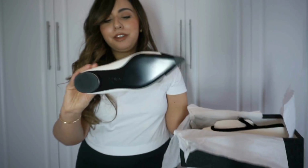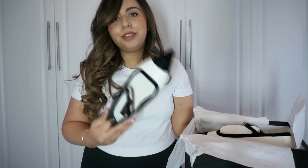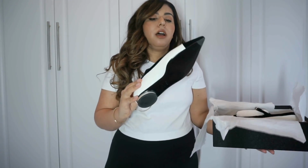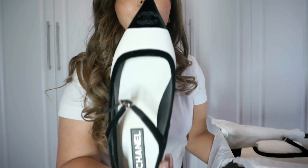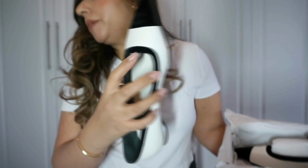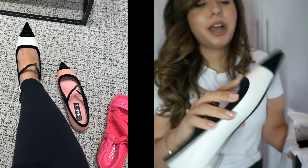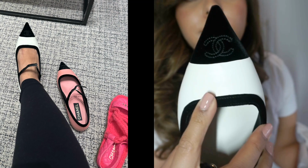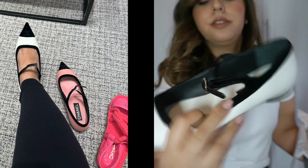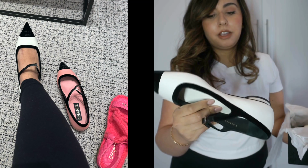Really pretty. And I was a little bit nervous when I saw these because I'm like, oh my gosh, those are pointy. They're gonna be so uncomfortable. But they're actually quite nice. It's got a straight sort of toe box there, and it has the black cap toe in velvet, and there's the CC there. There is a little buckle, very sweet, very classic black and white.